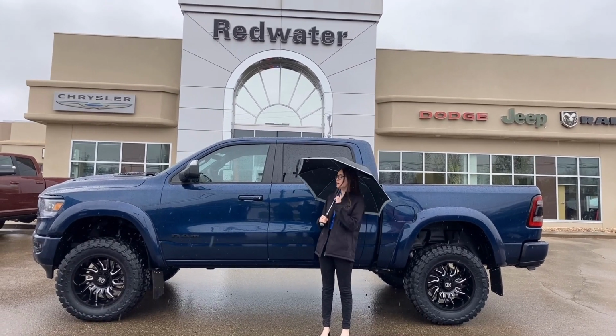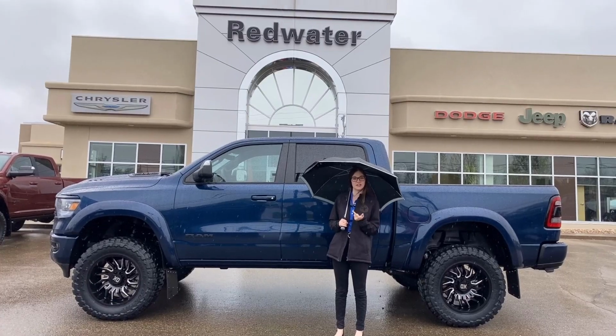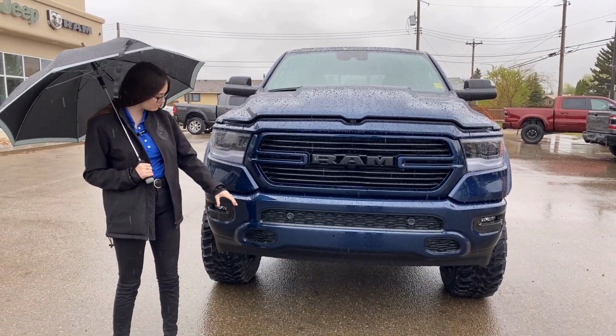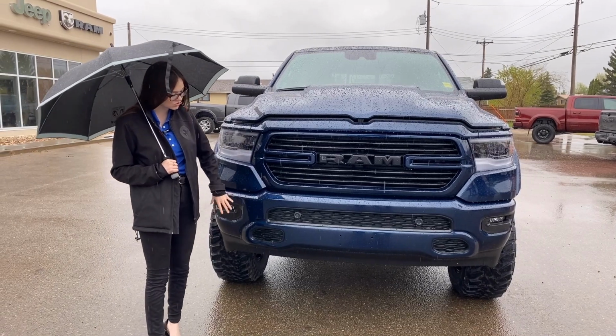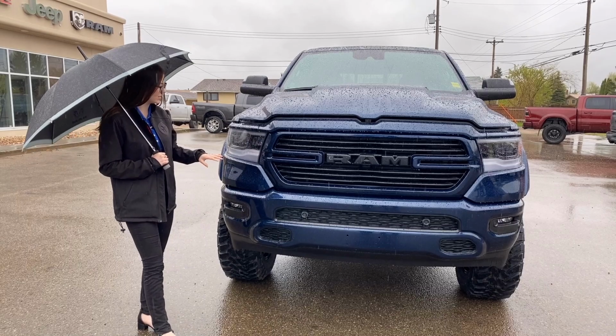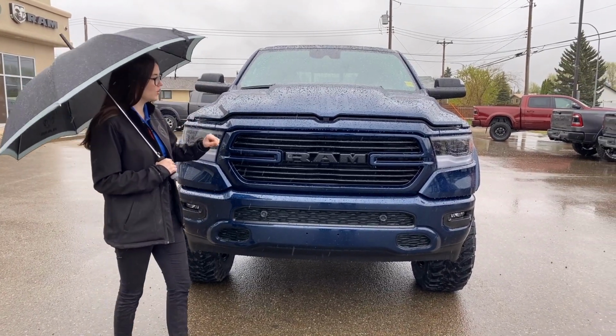This is a 2021 Ram 1500 Sport. It is a rig ready build, so let's go take a look. The front of this one is all color match. You're gonna have your color match bumpers. They do have your built-in park sensors all along the bottom. Blacked out badging on this one, and then you are gonna have your smoked out LED headlights and fog lights. Your sport hood.